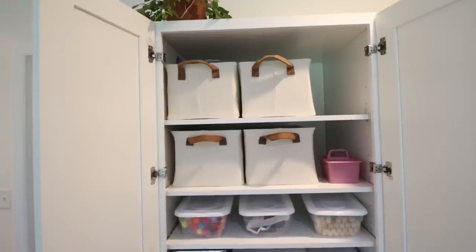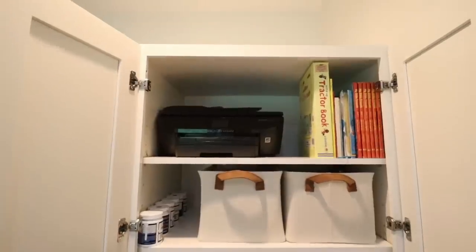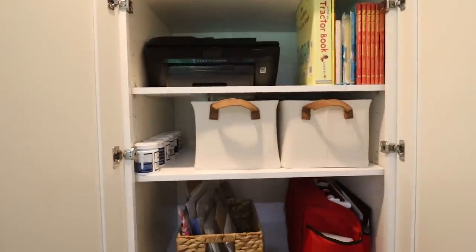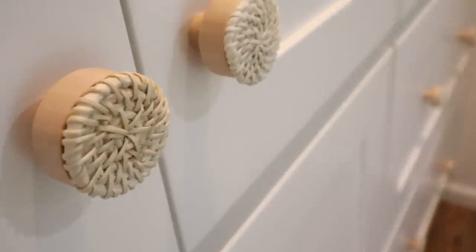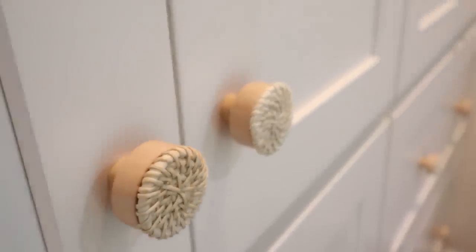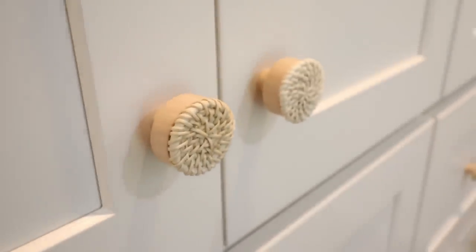And then in the French doors above, we have craft supplies, art stuff, things for me, some books and audiobooks, my printer, things like that. And so I love it. It was about $800 in all. I got the hardware from Hirsch and Timber, and I just have a plant sitting up there. The ideal goal would have been floor to ceiling cabinetry, but that would have cost me another $1,200 to get it custom built. So I was willing to make the sacrifice.